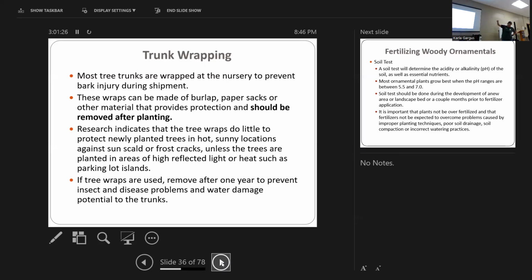I pulled it up and looked at it. It was a little bit moist and bad. I caught it at the right time, but I just forgot to remove the paper. Sometimes you get in a hurry. I do it all the time, I'm busy, and sometimes you just forget to do things. But you definitely want to remove it to keep disease and insects from getting up underneath it.